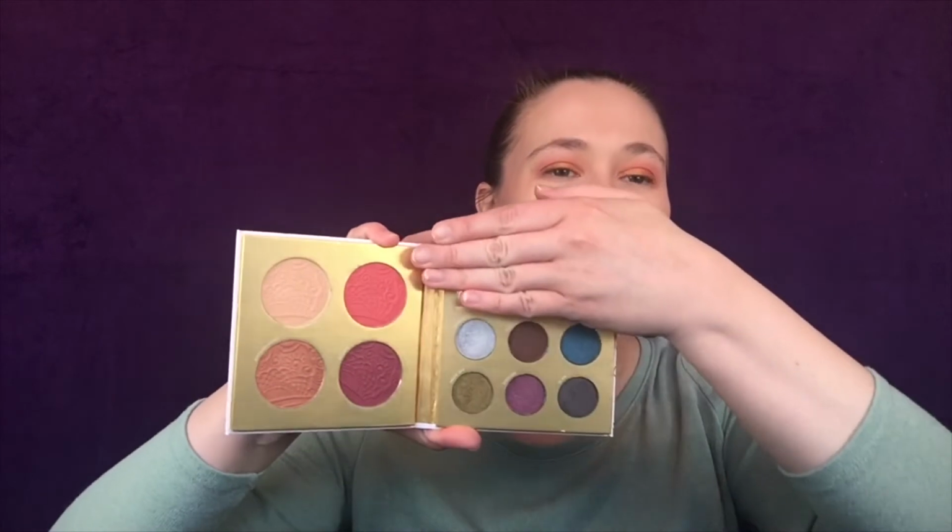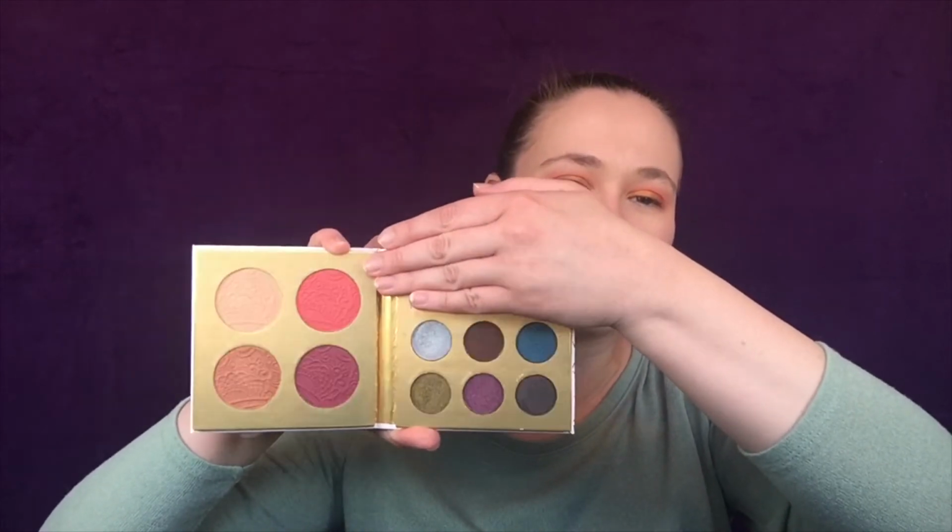This one was from BoxyCharm. This is the Midnight Masquerade. I'm still not sure how I feel about this palette. That is what it looks like. So I think it's going to take a little time for me to work on it.